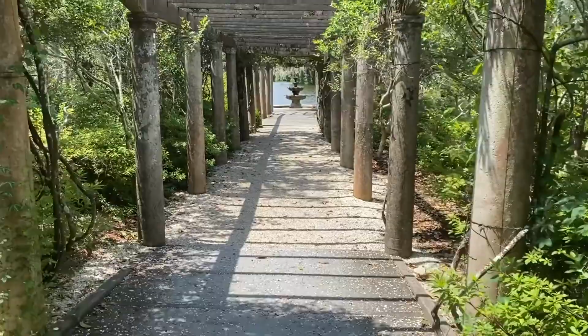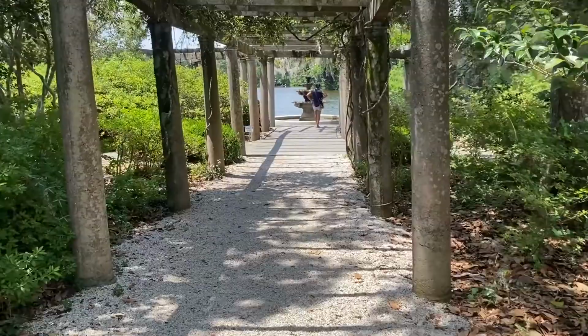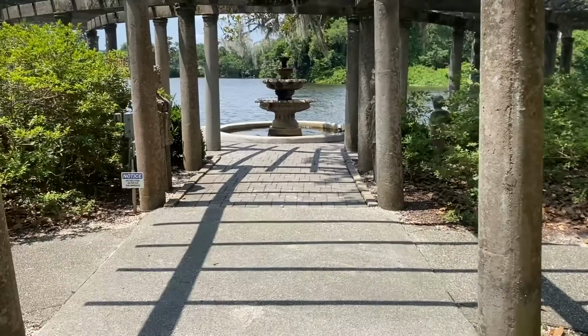I don't know. It feels good in here though. I do know that this is pretty. It leads you out to this lake over here. And yeah, that breeze feels really good. This is nice.